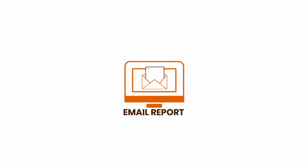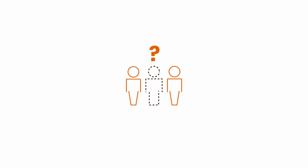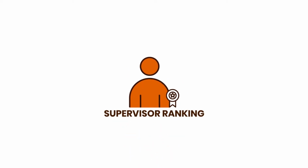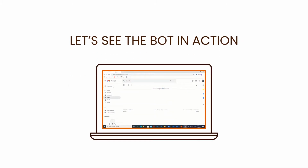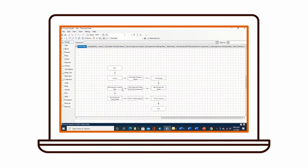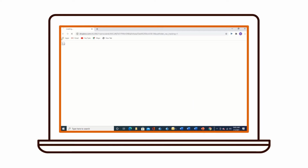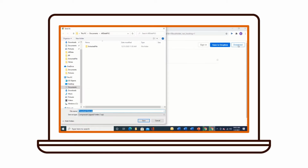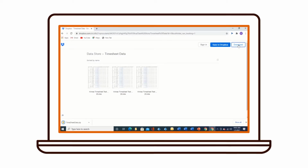At the end of the process, the bot creates an email report to the management team, stating which supervisor is missing employee information and ranking the supervisors from worst compliance to best. Let's see the bot in action. Once launched, the bot opens the folder location containing the timesheet dataset from the Dropbox location. The bot creates a zip file to include all files and saves the files to the local directory.